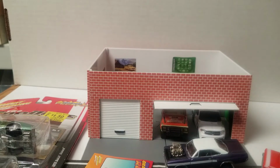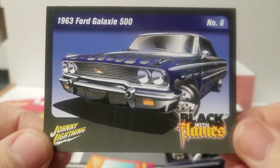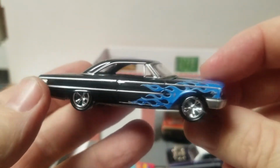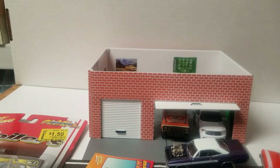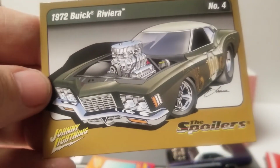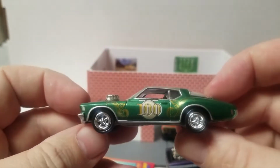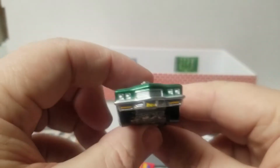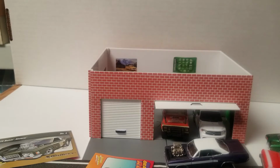Let's just crack them all, guys. Let's look at them all. Well, I got your attention. Let's just look at them. 63 Ford Galaxy 500. Sweet. Yeah, buddy. Let's look at the Riviera. Wow, that thing is cool. Spoilers. Boat tail. Yeah, buddy. And the last one is the Camaro.